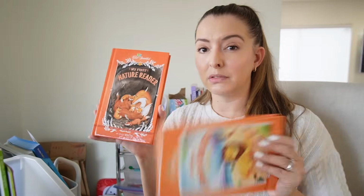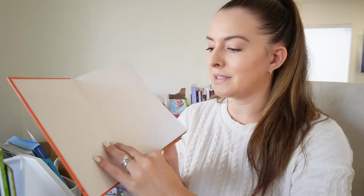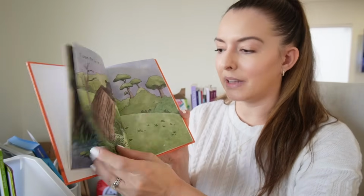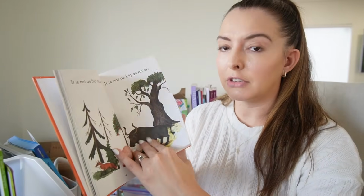There are also other books that you can buy. I also bought two other little My First Reader books for Riley. This is My First Nature Reader. It's another book like that that has to do with nature, with very simple sentences that she can go reading through.